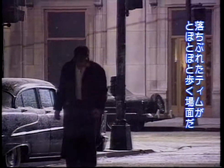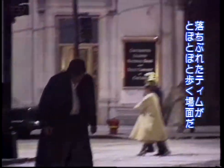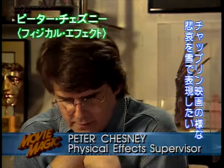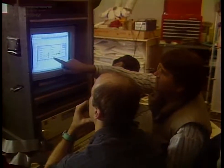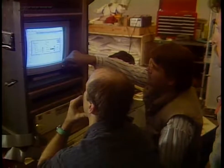This big scene of snow was for Tim's, what we all called the walk of shame, after he had fallen from grace. This sort of cold and bleak in the snow, Charlie Chaplin kind of darkness to it. With credits on Honey, I Shrunk the Kids and Raising Arizona, Peter's company, Image Engineering, brings a scientific approach to the traditional methods of creating weather.